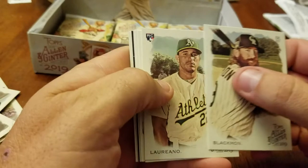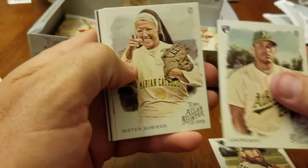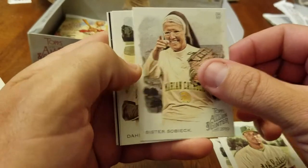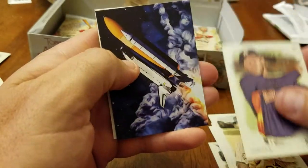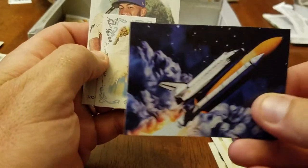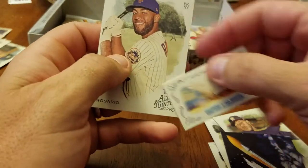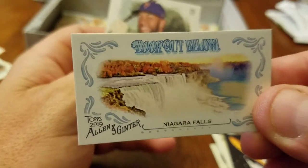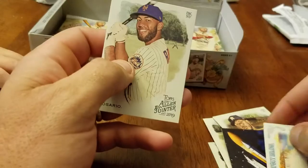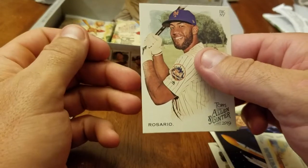Got a Charlie Blackman, Ariano, with the sister, David Dahl. Korea, Space Shuttle, got Lookout Below, Niagara Falls, haven't seen that one yet, and a Rosario.